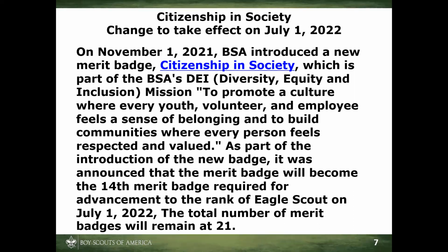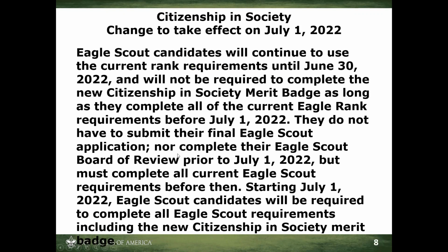So if you earn your Eagle Scout before July 1st, 2022, you don't need this. Afterwards, you do. Let me talk about some of the specifics of that. You use the current rank requirements until June 30th. And as long as you complete all of the current Eagle Scout requirements by July 1st, you don't have to submit your application nor complete your board review prior to July 1st. As long as you have completed all your requirements by July 1st, you don't have to have this new merit badge. After that, you will have to have this.